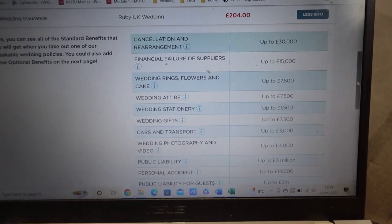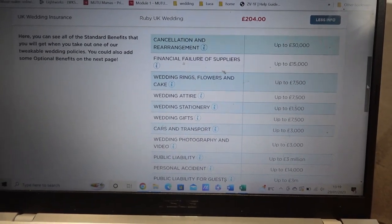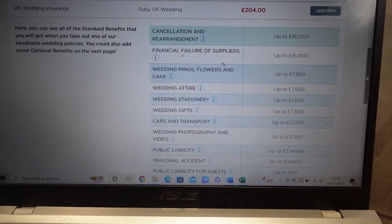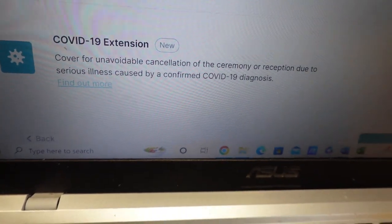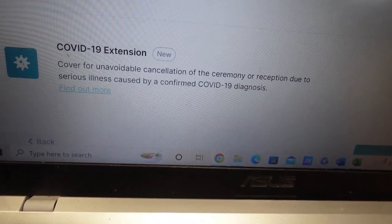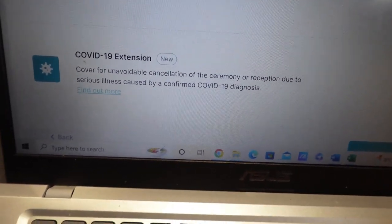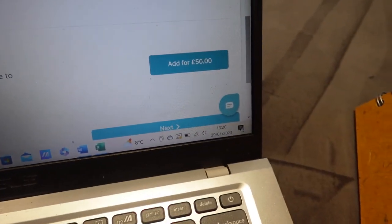However, when I was looking at the small print, they do not cover coronavirus whatsoever. So if your wedding is cancelled for any reason to do with coronavirus, it isn't covered in this one. Then I had a look at Wedinsure, which gives you the option to add a COVID extension. It covers you for cancelling the ceremony or reception if one of the couple or a very close family member is seriously ill or passes away from COVID and you have to cancel the wedding. That is an extra £50.